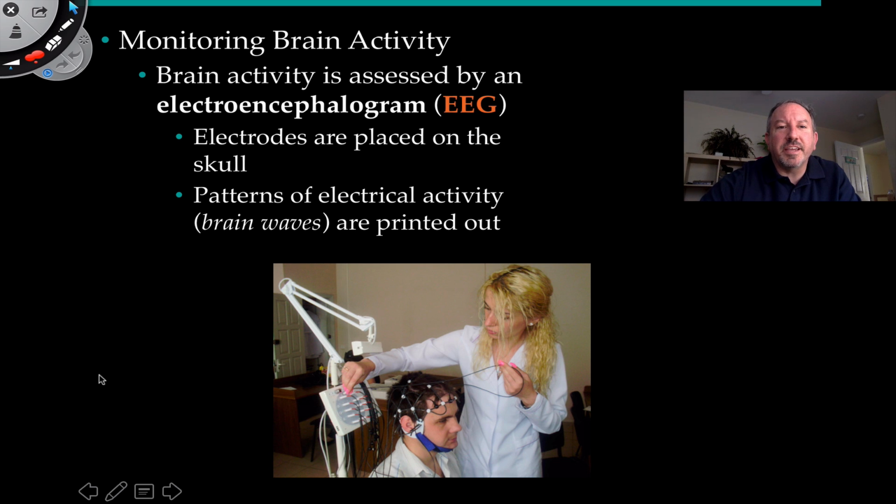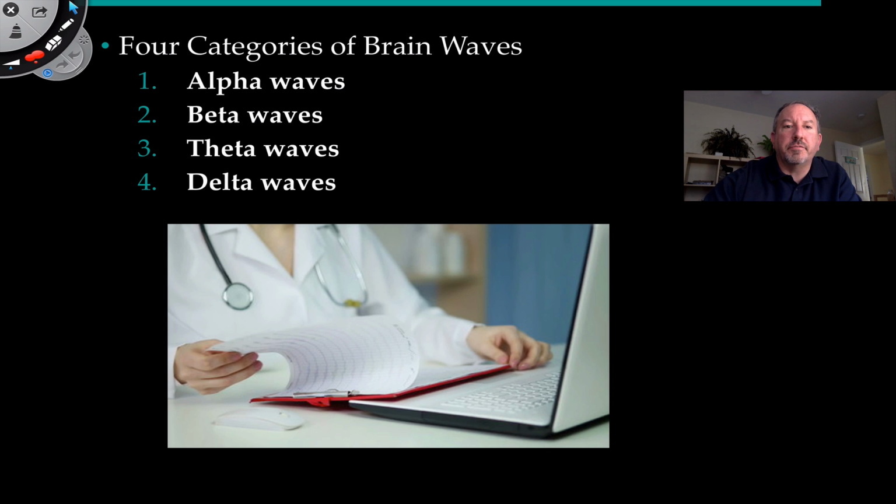Okay? And then finally, I want to talk to you a little bit about how brain activity is monitored. This is kind of a clinical finish to this conversation about the cerebrum. So we have the ability to attach electrodes onto patients, right on top of the skull. And what we're looking at by doing this is the electroencephalogram, or EEG. So electrodes, as I said before, are placed on the skull, and it can actually detect electrical activity that is occurring in the neurons within the brain. And these are detected as little waves. I'll show you an example of a printout of this in a moment.